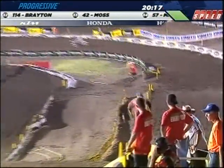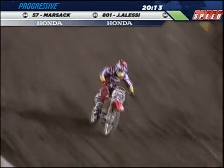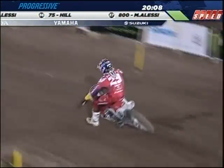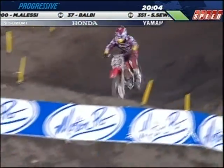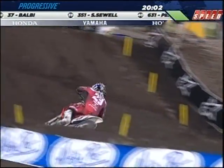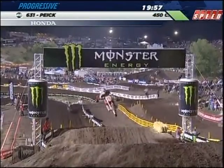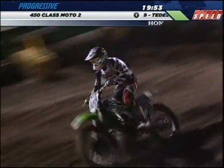Yeah, absolutely. Okay, there is Short in the number 2 spot. The gap is 5.5 seconds. On the opening few laps, Short was able to challenge his teammate Tedesco. We thought he might make a pass, but Tedesco has definitely found his groove now and is extending it. Tedesco has not won on this tour since Washougal, a few weeks after racing in Colorado way back in 2005. That's a long gap. Can Tedesco get the victory?